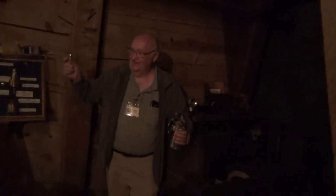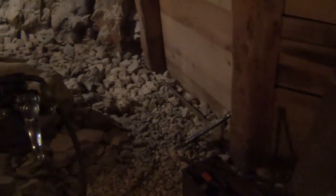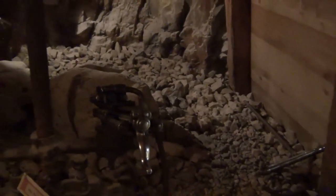I need a volunteer, someone who knows how to operate one of these little cigarette lighters. Isaac, can you get it running? Thank you.